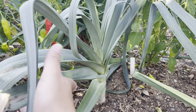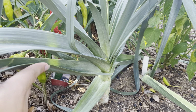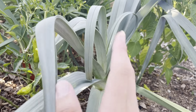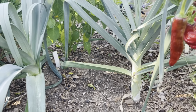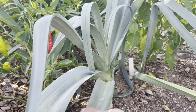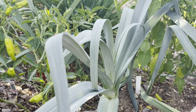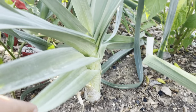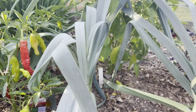I just kind of planted them here because I thought the pepper bed would provide good spacing for them. They don't take up a lot of room, and alliums can be a really good companion plant for peppers. But what I saw in a video recently is that the peppers actually help out the alliums. And you can see by how crazy big this leek is that is true.